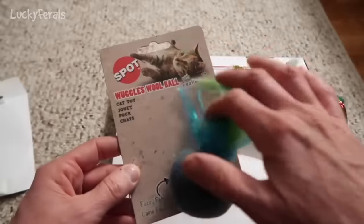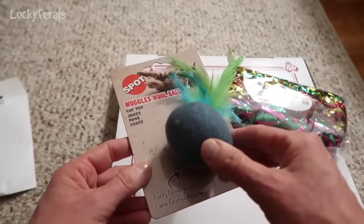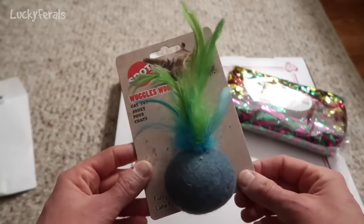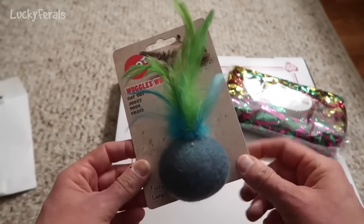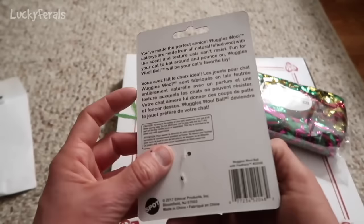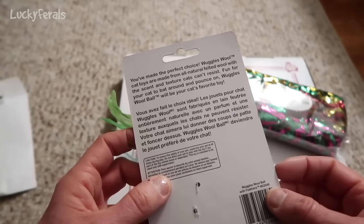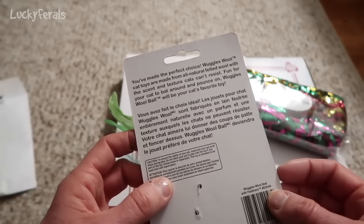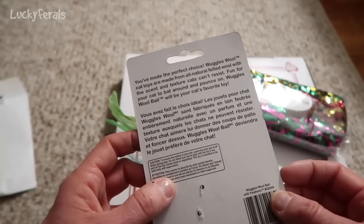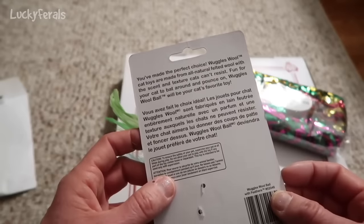We have a Wuggles wool ball with feathers cat toy. Fuzzy felted wool. Okay, we know who's going to love this, right? Boo loves anything with feathers on it. It says, you've made the perfect choice. Wuggles wool cat toys are made from all natural felted wool with the scent and texture cats can't resist. Fun for your cat to bat around and pounce on. Wuggles wool ball will be your cat's favorite toy.